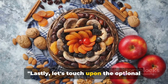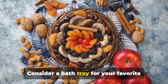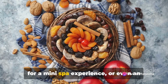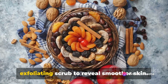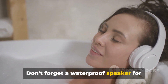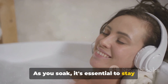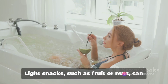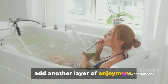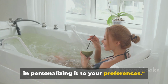Lastly, let's touch upon the optional extras and hydration and nourishment. Consider a bath tray for your favorite book or snacks, a hydrating facial mask for a mini spa experience, or even an exfoliating scrub to reveal smoother skin. Don't forget a waterproof speaker for your personalized bath soundtrack. As you soak, it's essential to stay hydrated with water or herbal tea. Light snacks, such as fruit or nuts, can add another layer of enjoyment. Remember, the key to a perfect bath lies in personalizing it to your preferences.